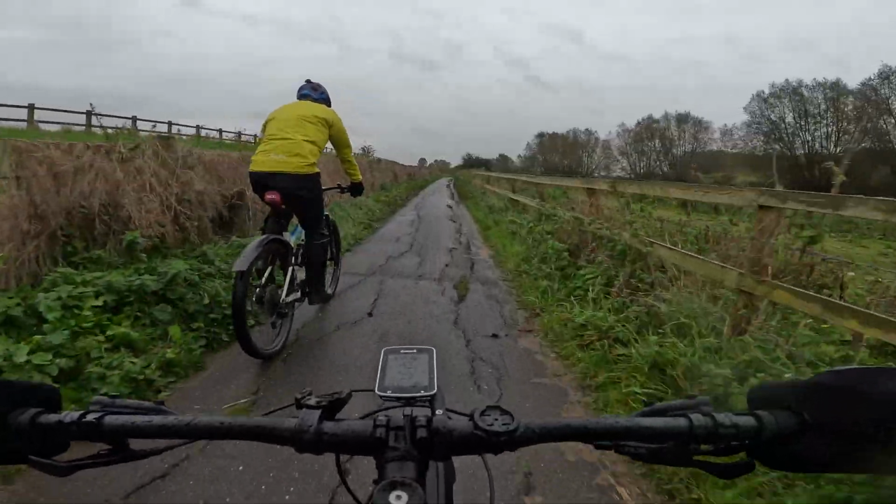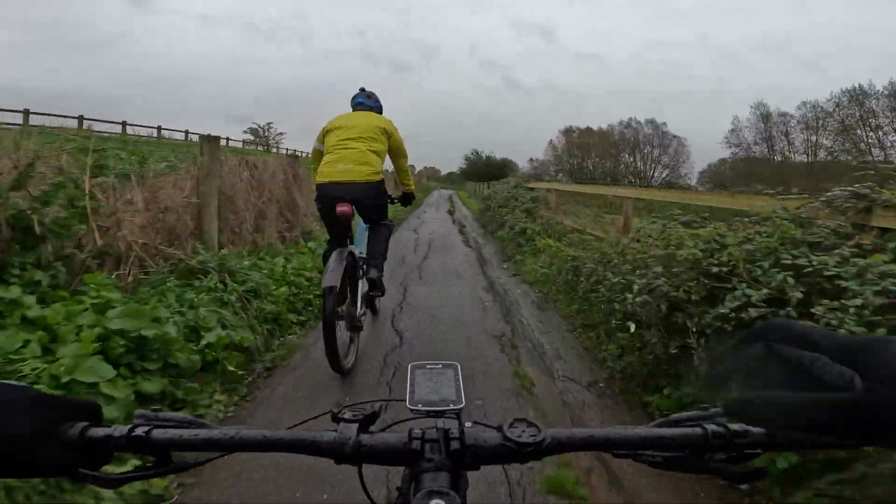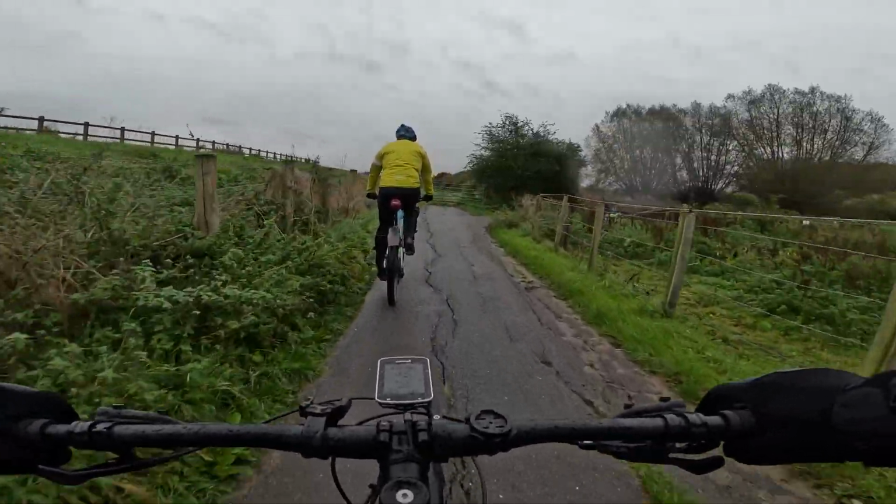This is a lonely old path. Just dead straight out into Fenland. Yeah, it wouldn't be my idea of a dog walk. There's not much to it, is there? But no, it's the only way out here.